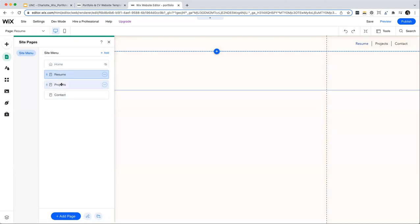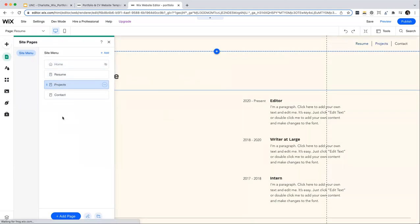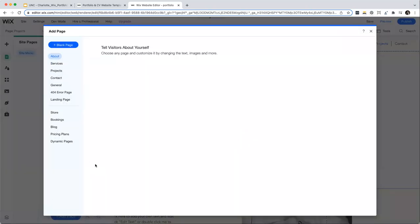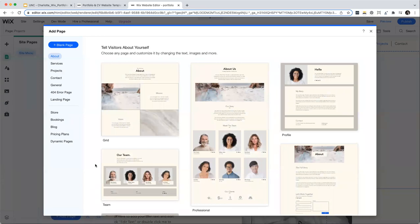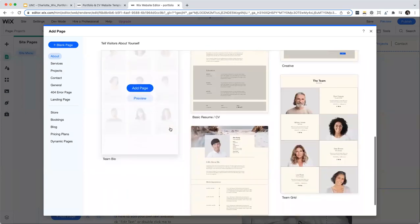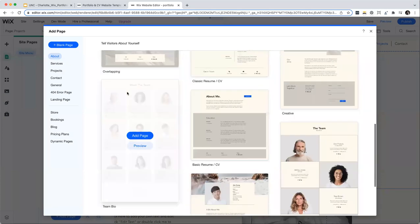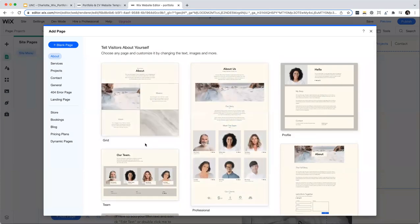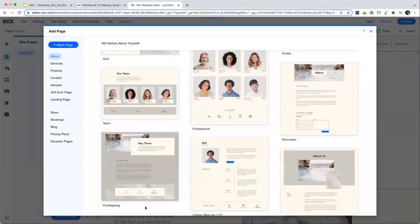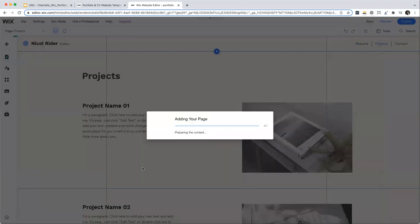All right, so here's where you can move from page to page. And then you can click add page. Wix loves templates, so you can choose a blank page or you could pick one of these really nice layouts. Maybe you want to include a page. We talked earlier about explaining your process or what inspires you. Maybe you want to include a little writing about that. So let's go ahead and we'll just add this page.